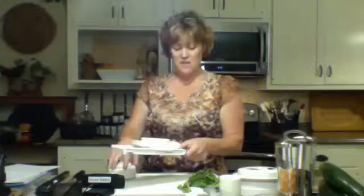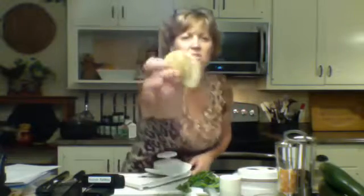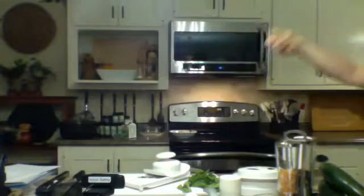Back to this slicer, I'll show you the second width is about 1/8 of an inch thick. So it looks like this. I'll walk up so you guys can see. So that's the width number 2. And then width number 3 is like 1/4 inch thick.